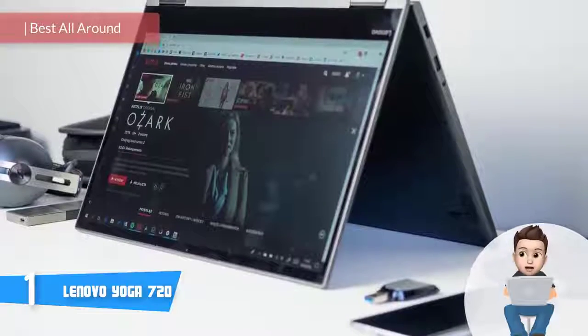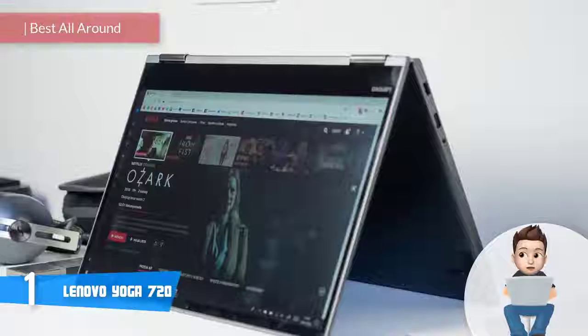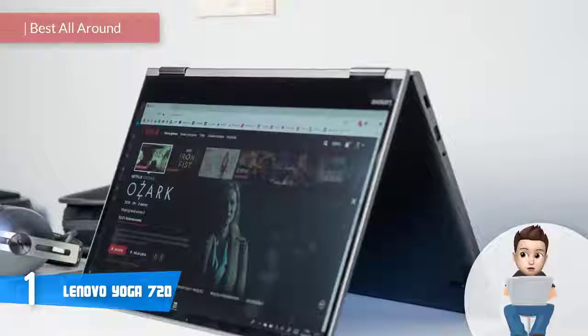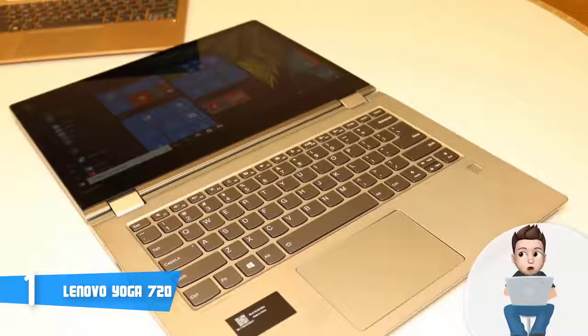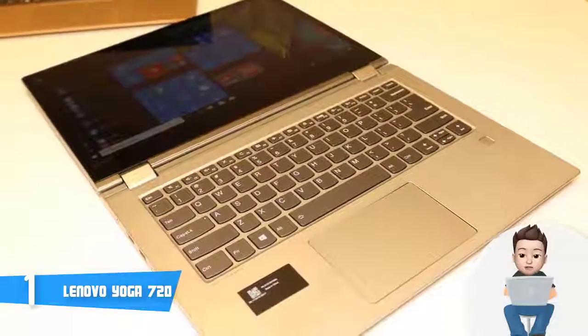The Lenovo Yoga 720 is a truly impressive 2-in-1 laptop, because of many reasons, starting from its 4K touchscreen, the powerful hardware and up to its whole, well-engineered body that will take your breath away from the moment you take it out of its box.